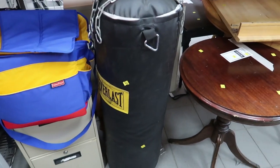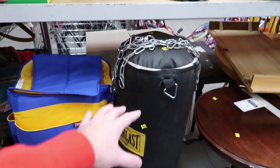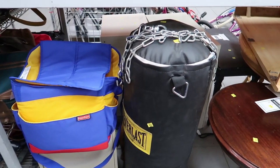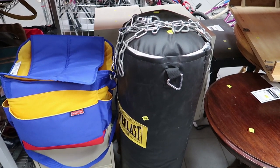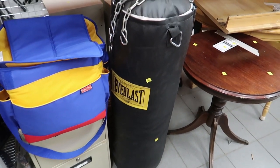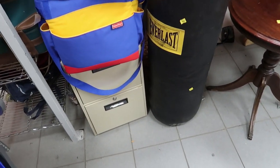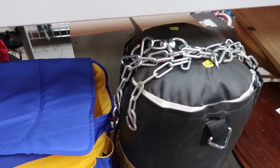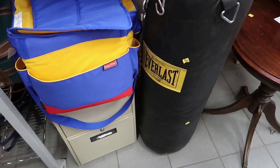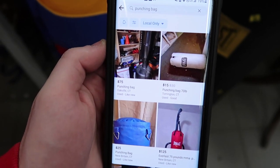I'm gonna take a look at the local market on Facebook and see how many punching bags are listed. That's a good way to gauge interest and see, you know, if there's only one listed, well, I have a good shot of listing mine and getting a sale. If there's 20 listed with prices all the way down to $20, well then, not so good. So, I'm gonna pull up Facebook Marketplace and type in punching bag. Okay, I just switched it to local only.